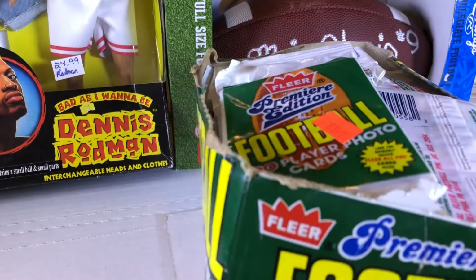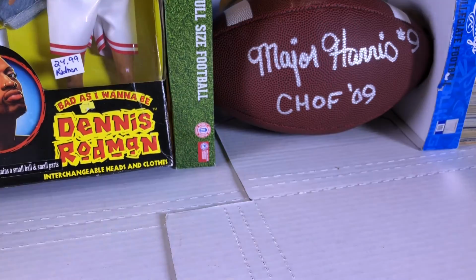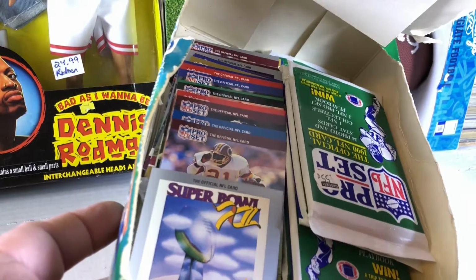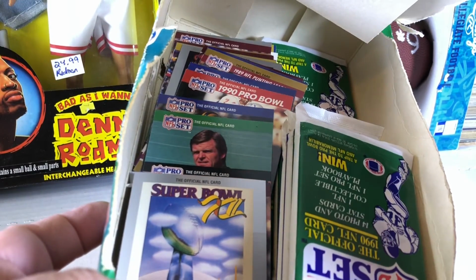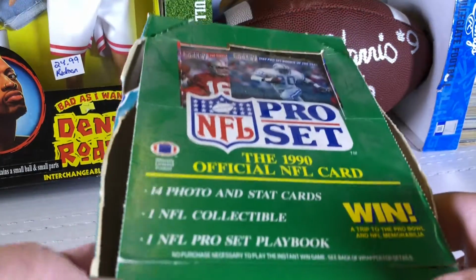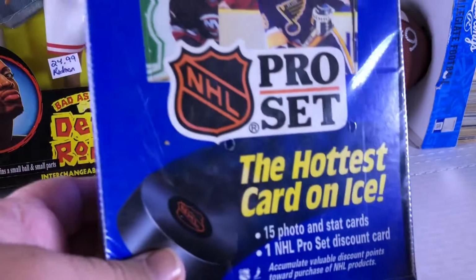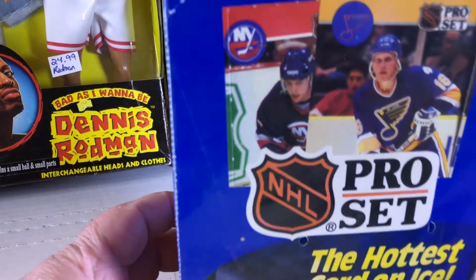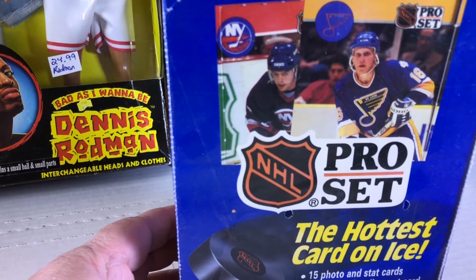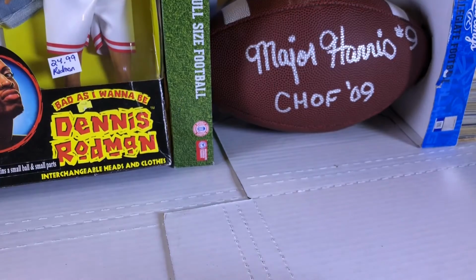It's 90 Fleer football, but I paid 5 bucks for that. This was just kind of a throw-in. I think I opened up a couple packs myself, but this was like a half a box. Like I said, I think I got this pretty much for free. Oh, there's another hockey box. Didn't see that. Another Pro Set hockey. So I guess I'm set if I want to do some hockey. I just wanted to get some fuel there.